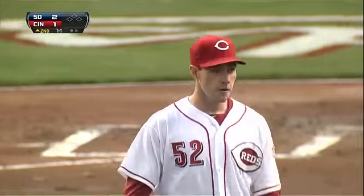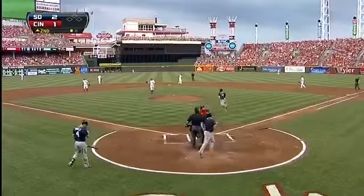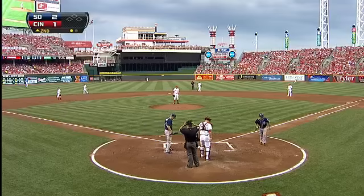Into left field, and Hall gets there and makes the catch for the out. After having a long inning in the first, boy, Tony Cingrani would love to have a 1-2-3 second. All right, let's go now to Los Angeles for a Fox Sports 1 game break.